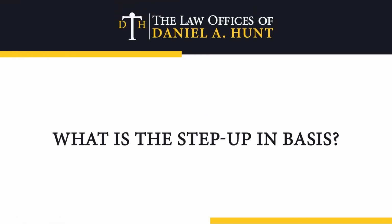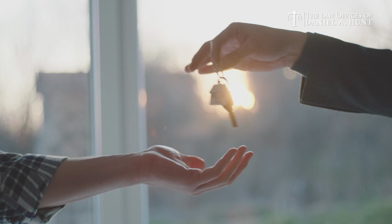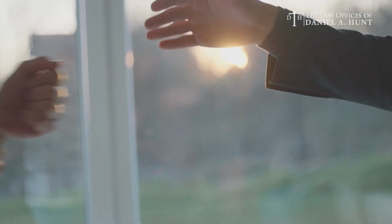What is a step-up in basis? When you sell real estate, if the sale price exceeds the price you originally paid for the home, you would owe capital gains tax on the difference. When you're an heir receiving a piece of property you inherited, the IRS may qualify the property for a step-up in basis when it comes to tax liability. The step-up in basis means that the IRS will use the property's fair market value as of the date of the trustor's death instead of the original purchase price when calculating capital gains when the inherited property is sold.